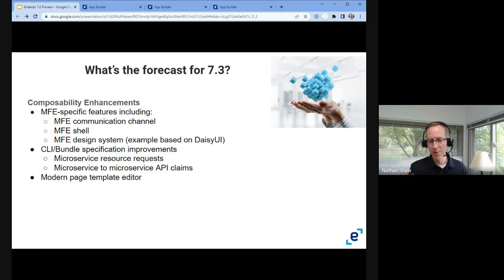If you've already been building Entando 7.1 bundles, the Entando JSON is that specification for what goes into a bundle, right? It gives you the list of microservices, micro front ends, the other components that can be in your bundle. We need to make some enhancements there to support real world enterprise needs when you're deploying those bundles.